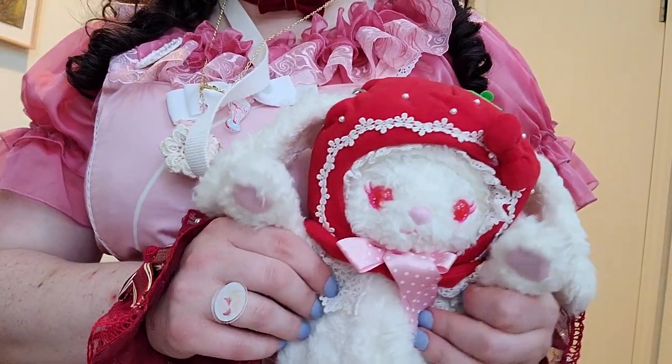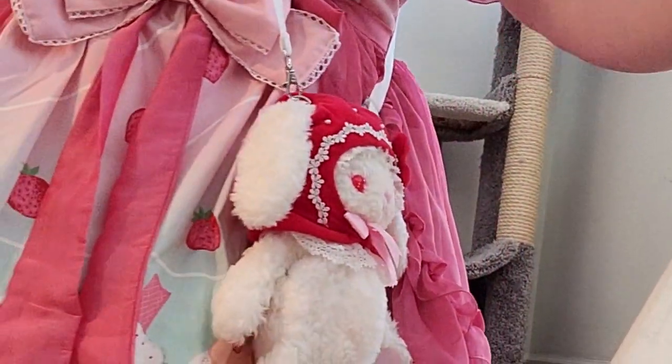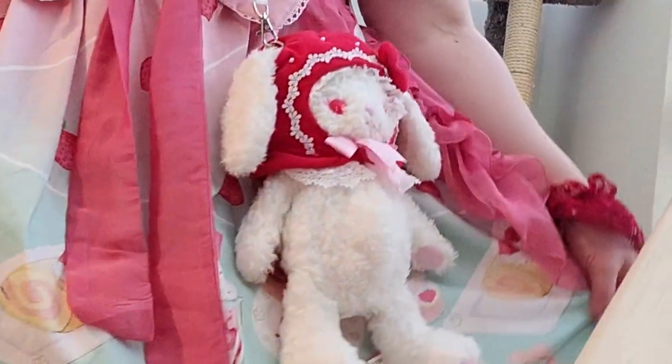And of course, my bag is by Baby the Stars Shine Bright, and it is Usakumiya Who Wants to Be a Strawberry.